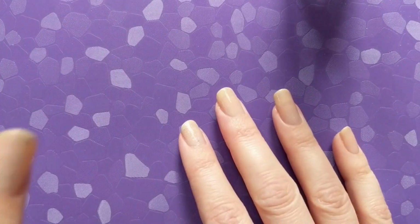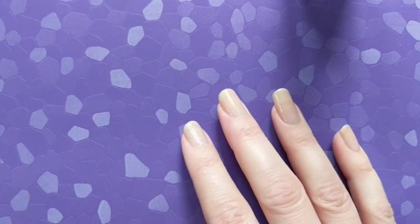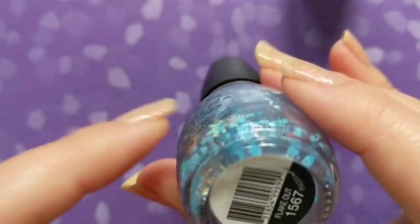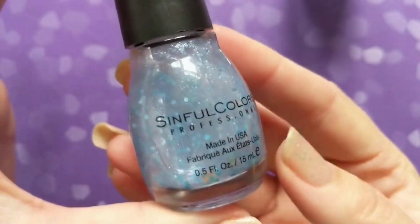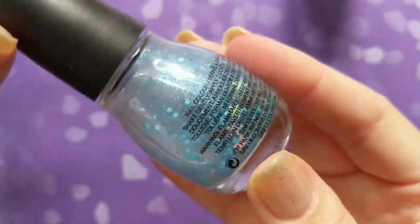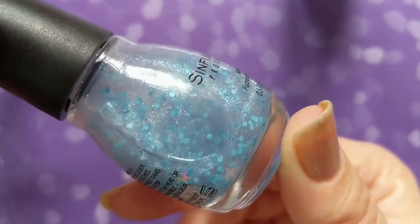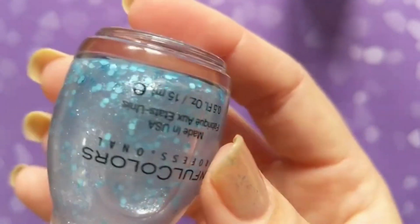Question number 6 is name one polish you almost got rid of but are glad you kept. And that one goes to this polish here by Sinful Colors. This one is called Flake Out. And I got this one years ago, probably at Big Lots. And I got it because, just look at the bottle. It's very fun. It is this shimmer polish with little matte blue glitters and silver holographic snowflakes in it.